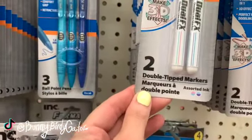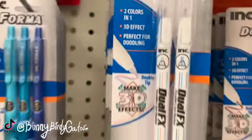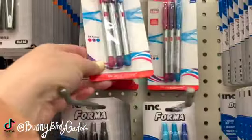We have the double-tipped markers. These are definitely brand new by Ink. The cello pens are still here. Let's go down the stationery aisle.